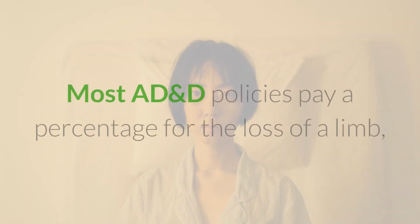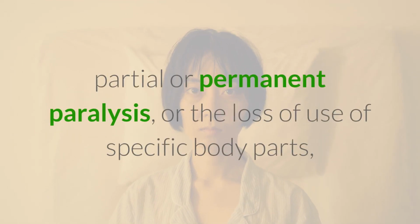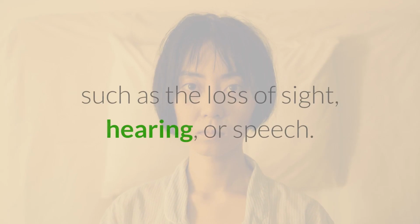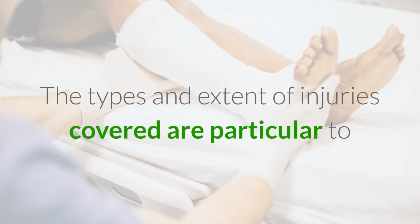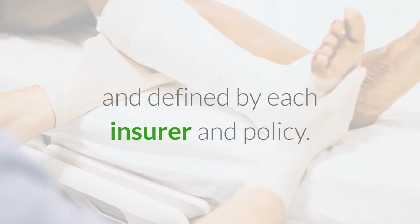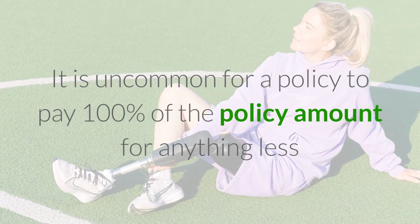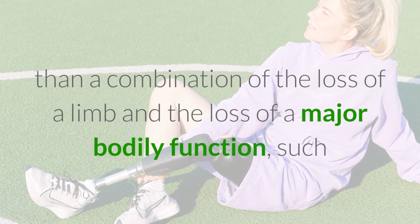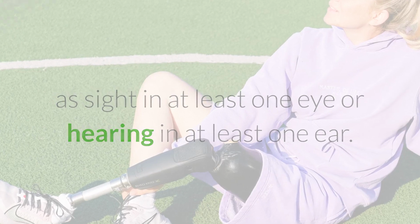Dismemberment. Most AD&D policies pay a percentage for the loss of a limb, partial or permanent paralysis, or the loss of use of specific body parts, such as the loss of sight, hearing, or speech. The types and extent of injuries covered are particular to and defined by each insurer and policy. It is uncommon for a policy to pay 100% of the policy amount for anything less than a combination of the loss of a limb and the loss of a major bodily function, such as sight in at least one eye or hearing in at least one ear.